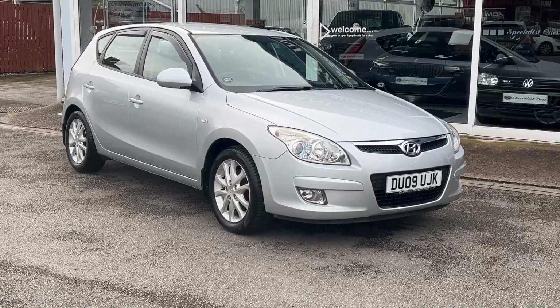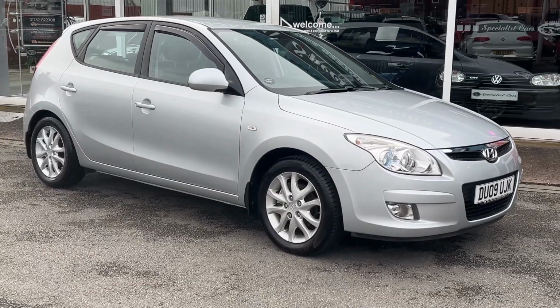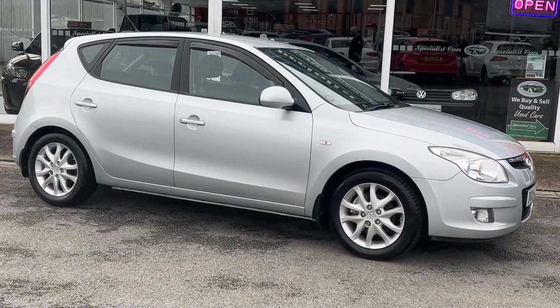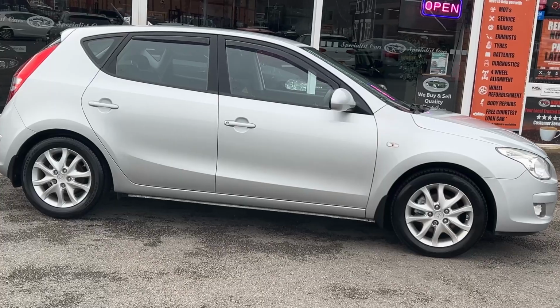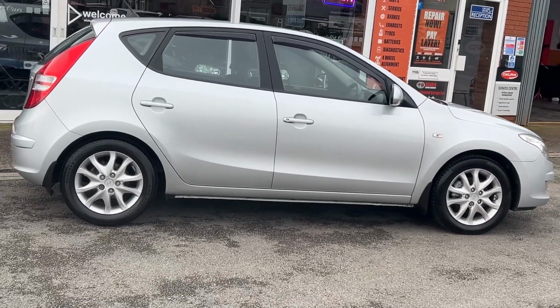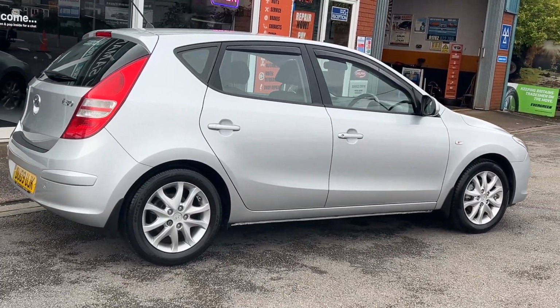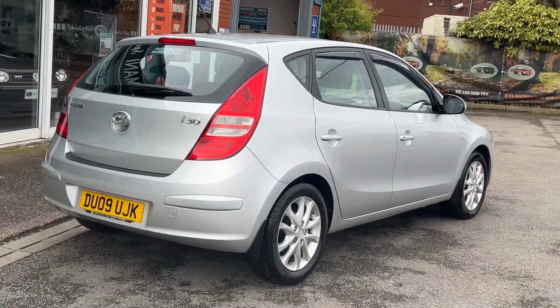These sort of cars don't come through our hands very often, but when they do, they really are amazing. Hyundai i30 Style, 1.4, 108 brake horsepower. What an incredible find this is. Finished in Continental silver metallic with just 23,996 miles. That's what it's done, 23,996 miles.